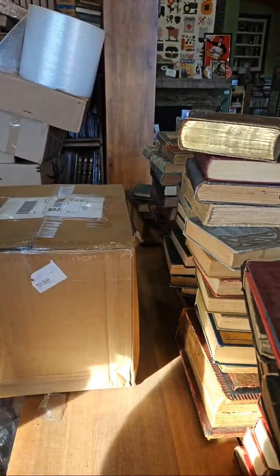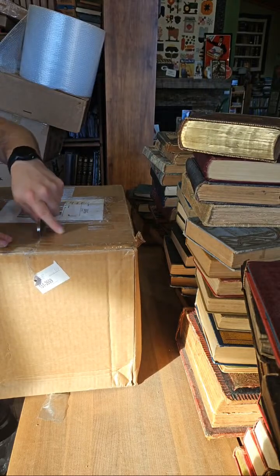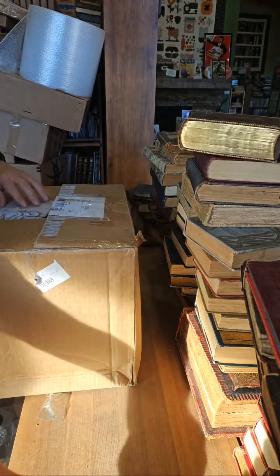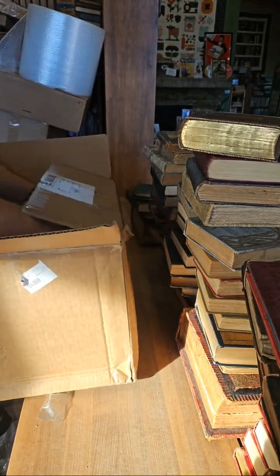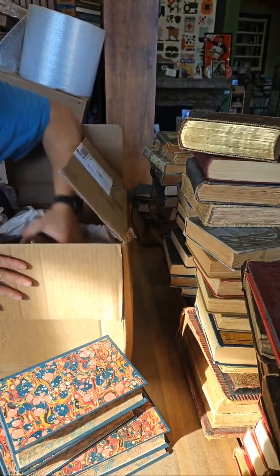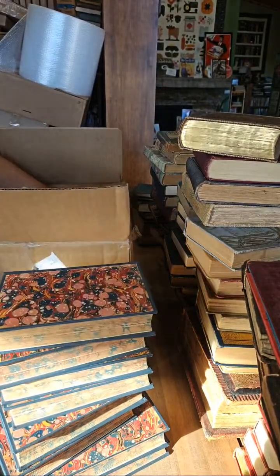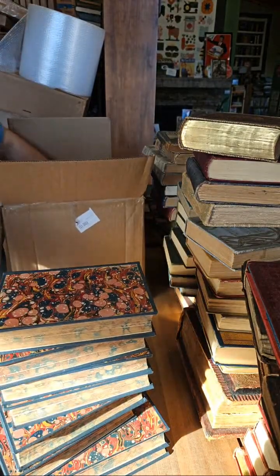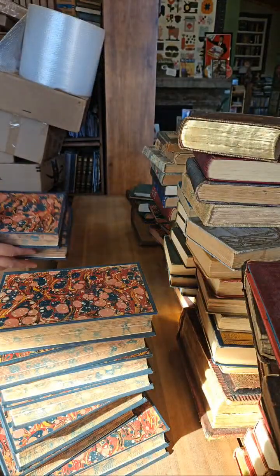All right, here's 2 boxes. I think they're both a Charles Dickens set from the 1860s, if I remember correctly, maybe 1870s. Yep, here we go. Okay, this is kind of a weird binding. Definitely a weird binding. Because someone paid a lot of money to have these professionally rebound, probably because they were having issues and falling apart.